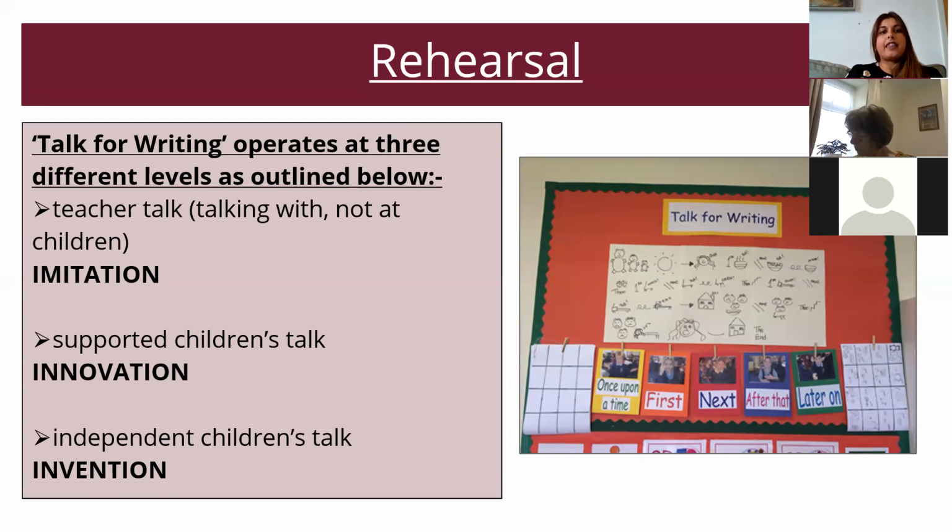It might be that they want to change the central character, so it's not Goldilocks anymore. They've changed it to another character. It might be that they want to change the setting of the story, so it's not in the woods or the house anymore. It's somewhere else. Or they might want to change the ending of the story. So you're just changing one part of the story and easing them into the writing process, because they are already familiar with the structure, the language, the punctuation, the presentation of the story, but they're just going to change one element of it.